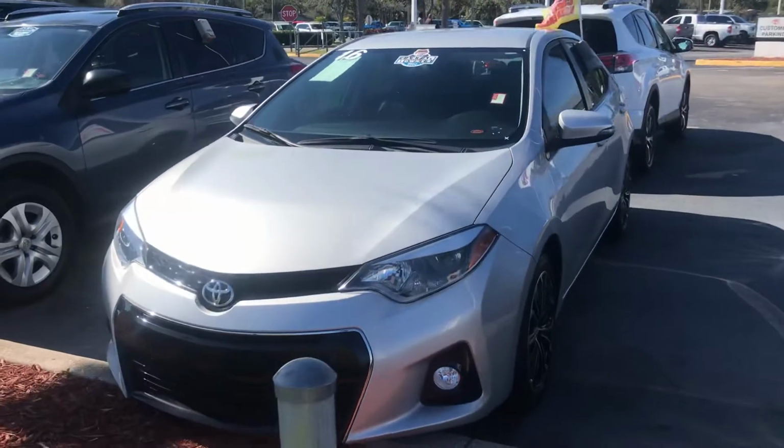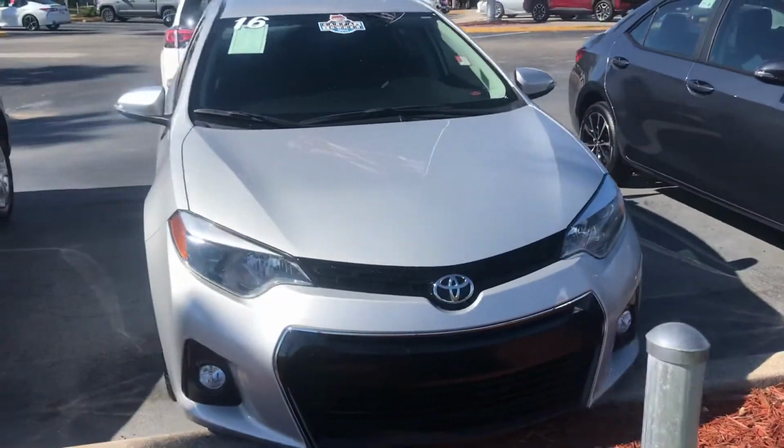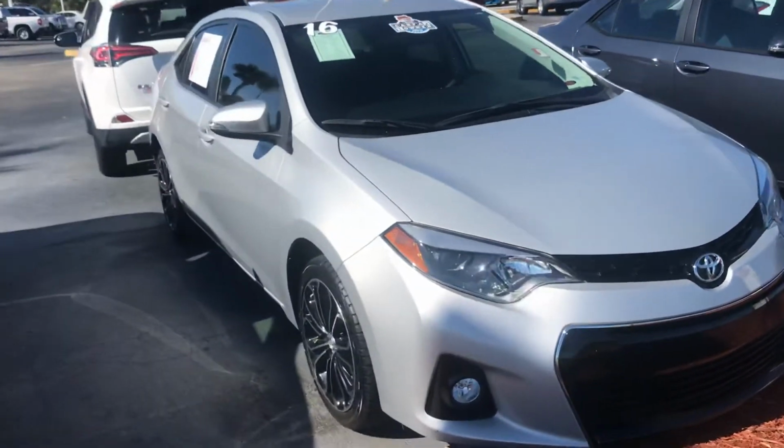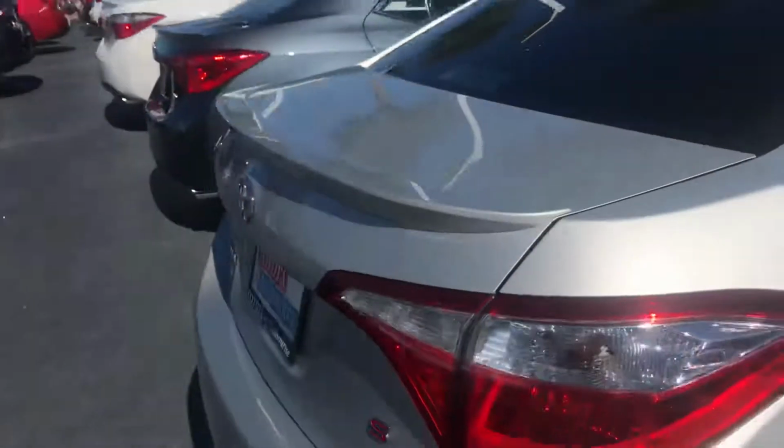I have another 2016 Corolla as well. This one's also another Sport Edition model with the alloy wheels and the fog lights. You get these integrated turning signals as well as a rear spoiler.